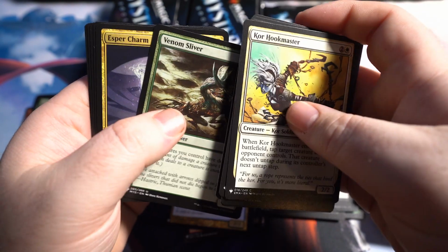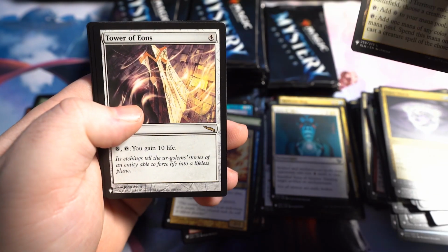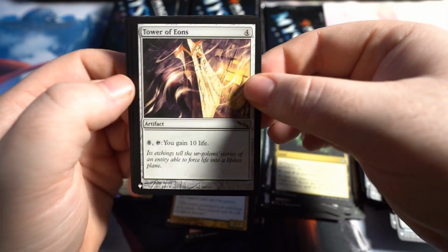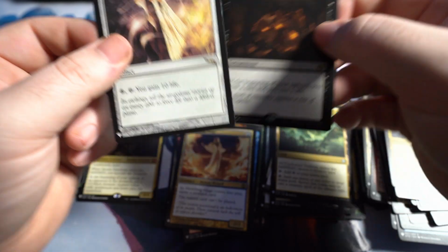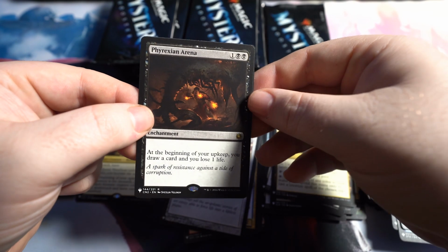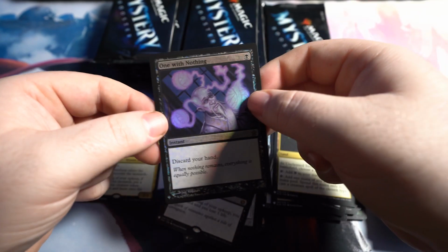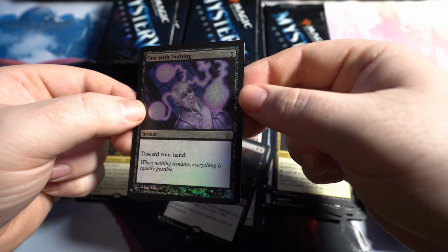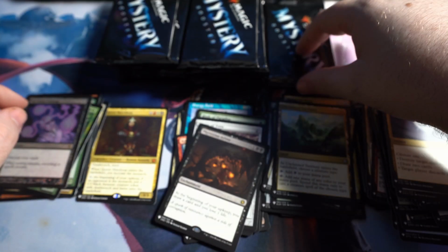What I actually really want to do is take some of these boxes that I've opened and put them into a cube, because it's just a really fun set to play. We got Tower of Aeons here. 8 to tap for 10 life. Interesting. And we've got, ooh, Phyrexian Arena. Very nice. Oh, one with nothing. A great card. Discard your hand. It just looks like you're losing your mind.